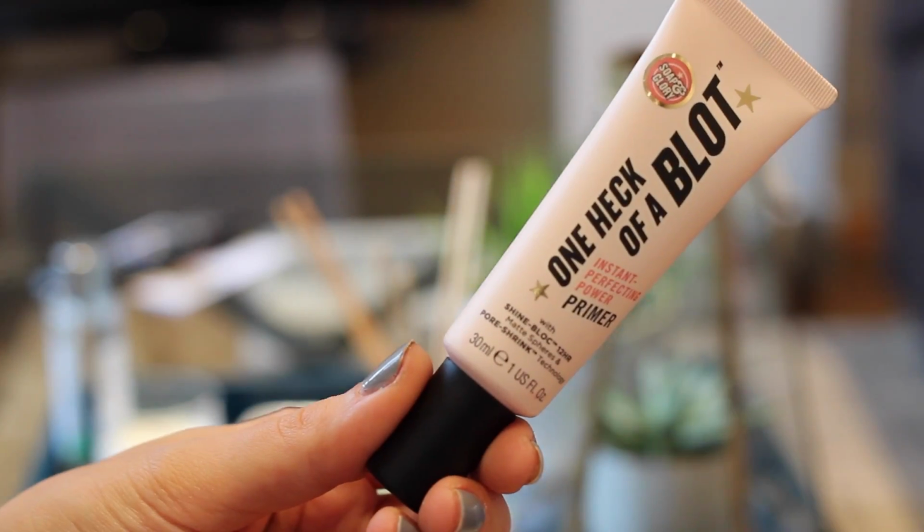So I'm just going to do the sort of makeup I've been wearing recently. Again, a very similar look that I like to wear, but using quite a few different products, so I hope you guys enjoy this. I'm going to start with the Soap & Glory One Heck of a Blot Primer.